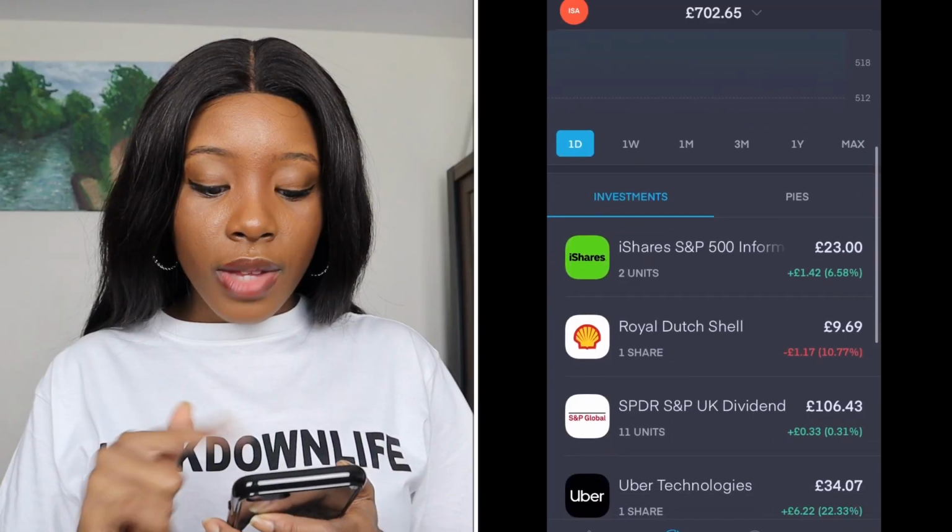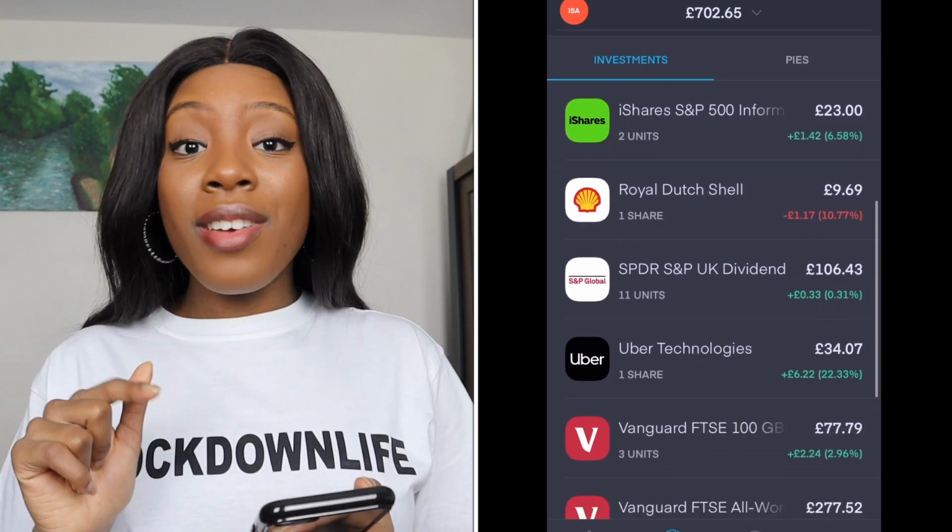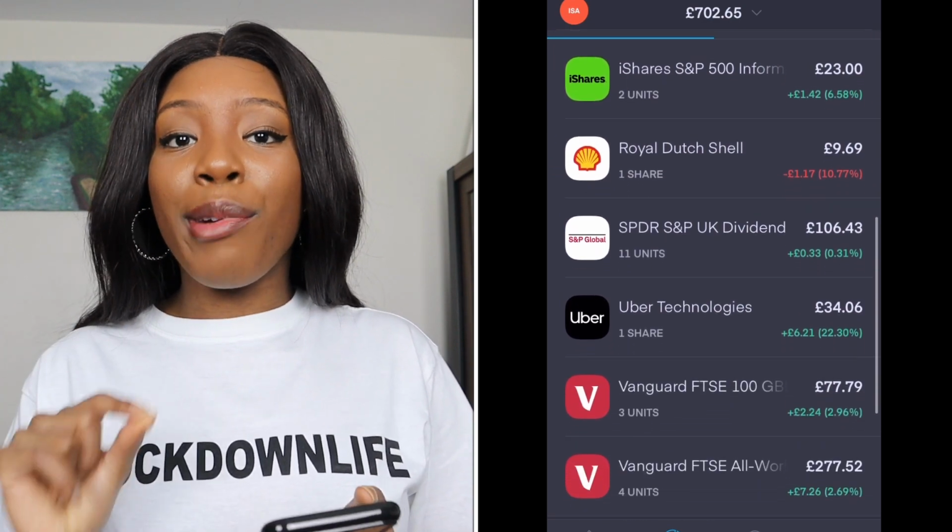Anyway, let's move on. So these are the investments that I currently have. You can see that they are mostly in green. Now this time last week, everything was in red. It was all minus. I think I was on probably about minus £15. And to be honest, there were probably a few factors.